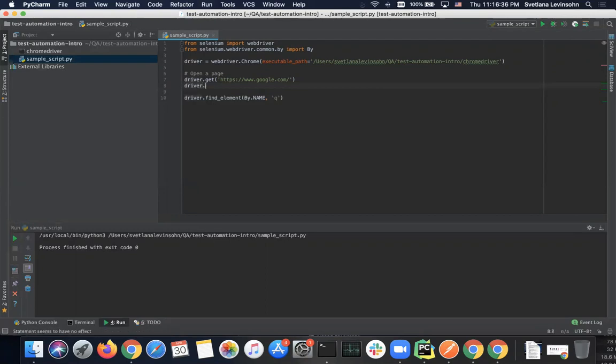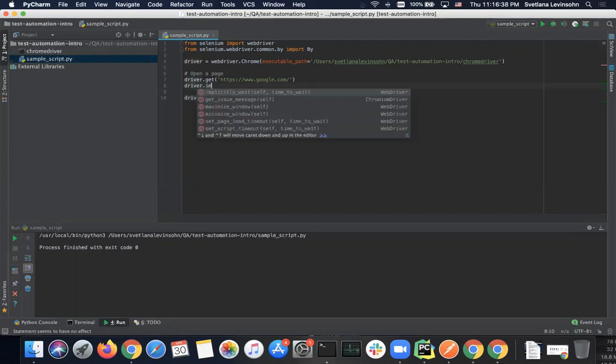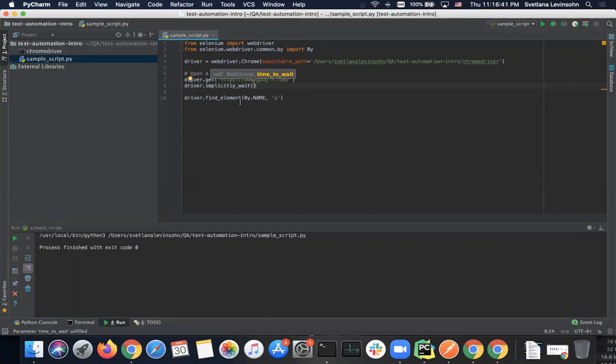So I'm going to implement implicit wait in this case, and I'm just going to wait for, let's say, 4 seconds maximum in order to find an element. If it finds the element before this time, it's going to start working with that before, but it's going to wait up to 4 seconds. We're going to spend some time during the course talking about waits. It's a whole lesson actually devoted to that. So don't worry, this is a pretty complicated topic in Selenium, but we definitely are going to cover that.